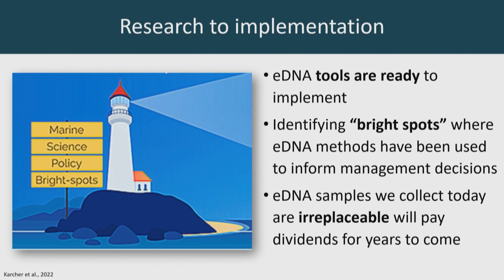But it's critical to not wait until these tools are perfect, and so there's a lot of work that can be done in terms of optimizing these methods or figuring out fate and transport and decay mechanisms, but really we're missing an opportunity today if we're not going out and leveraging these opportunities that we have boots on the ground to collect these eDNA samples. They are irreplaceable, and the critical demands for biodiversity monitoring now necessitate that we don't wait to collect them.